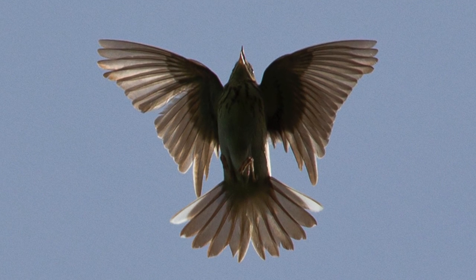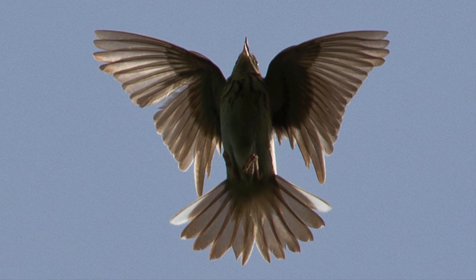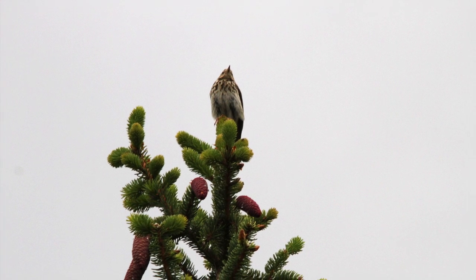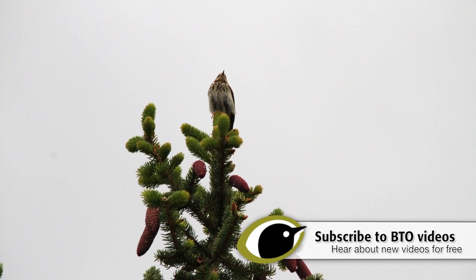In the descending phase of the flight, a characteristic "see you, see you, see you, see you" phrase is often heard. The call is quite different to meadow pipit, a drawn-out, buzzy "spliz", which once learnt can be picked out as the birds migrate overhead.